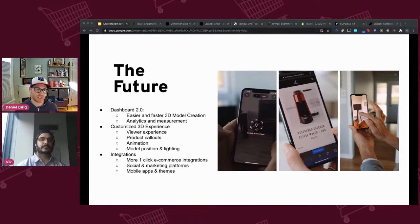The second thing is customizing that viewer experience. So whether it's embedded in the page or if it's the pop-up or the full screen view, whether it's the background, the lighting, product call-outs where you can specifically pinpoint a specific feature in the product that you call out in the viewer. All of those things we're working on releasing, including animation. So, say you sell luggage, you want the piece of luggage to open and close so people can see the inside. That's all coming in the pipeline over the next quarter, two quarters or so.